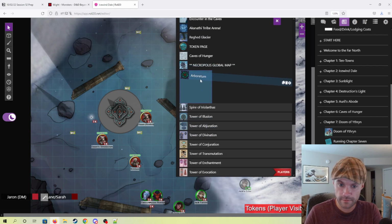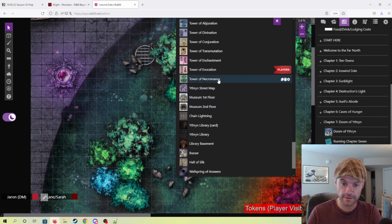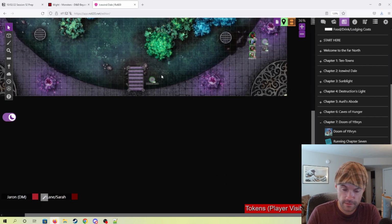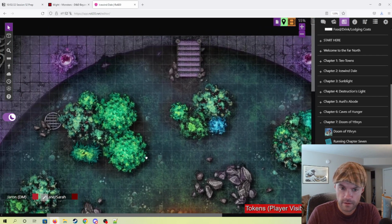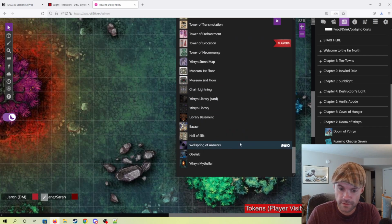I need to put this further down, I think. I want to have the Necropolis global map be the first layer, the first page in this whole section, so it's easier to find. So the Arboretum, I think I've already gone through and deleted some of the old tokens. I have the new party here. And where... there is Scriven Scry. Maybe I can grab... I had another token somewhere.